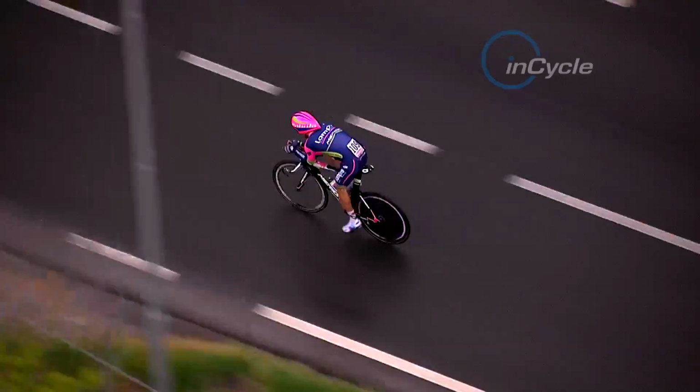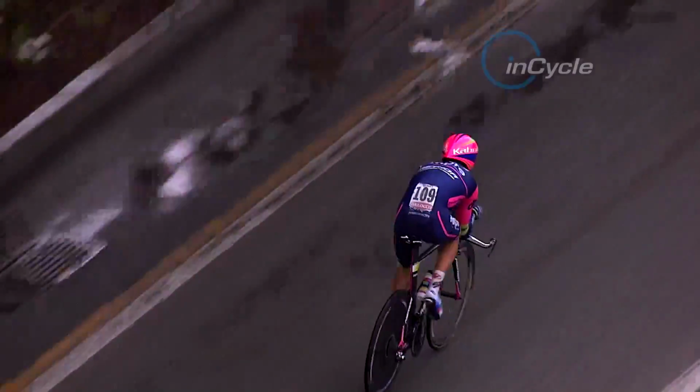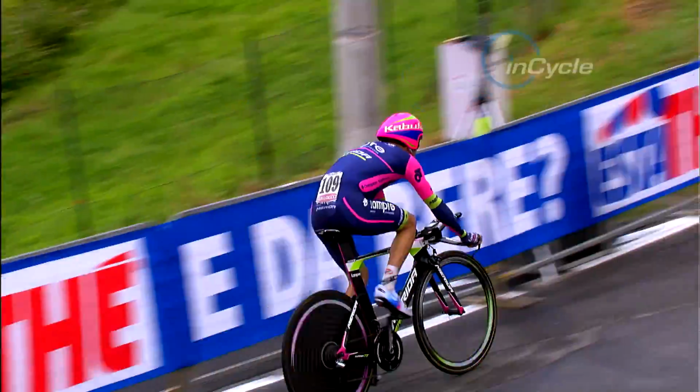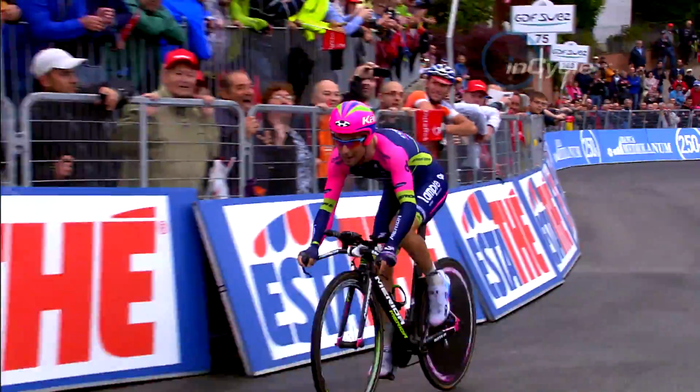This attention to detail has proven to be successful for Lampre-Merida, most notably at the 2014 Giro d'Italia, when Diego Ulissi's bike handling saw him beat Cadel Evans into second place on a stage 12 TT. That was quite amazing in 2014.